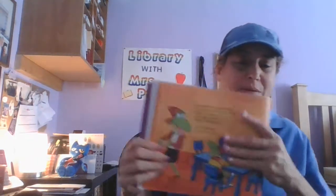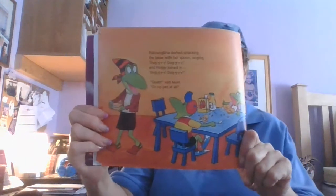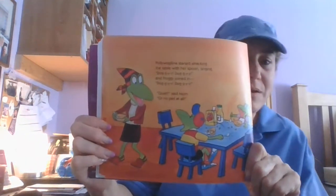Polly Polywogalina started smacking the table with her spoon, singing, "Doggy, doggy," and Froggy joined in, "Doggy, doggy." "Quiet," said Mom, "or no pet at all." At the animal shelter, Froggy went bananas.